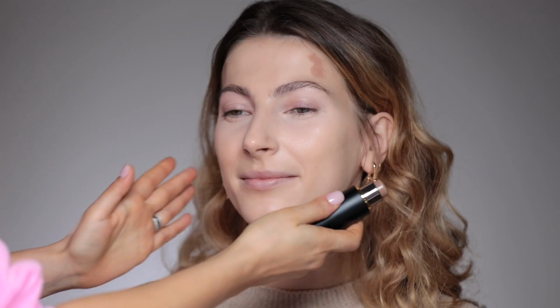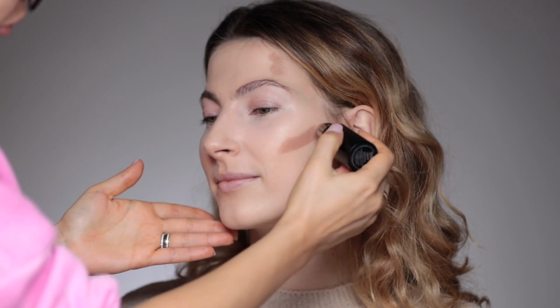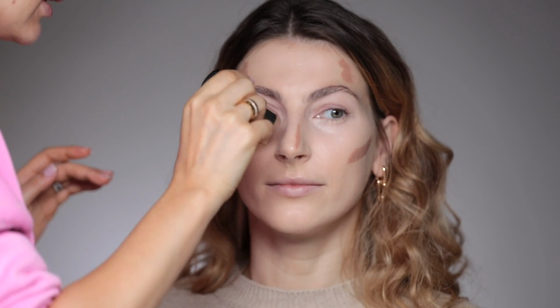Let's get back to our makeup. I'm using the contour stick from WESTMAN Atelier in the color Biscuit. This color is one of a kind if you are fair or light skin tone, because I'm telling you, this one will not have that warmth to it that most contours have. This is literally perfection. So I'm going to use a little bit on her, on the sides of the nose.